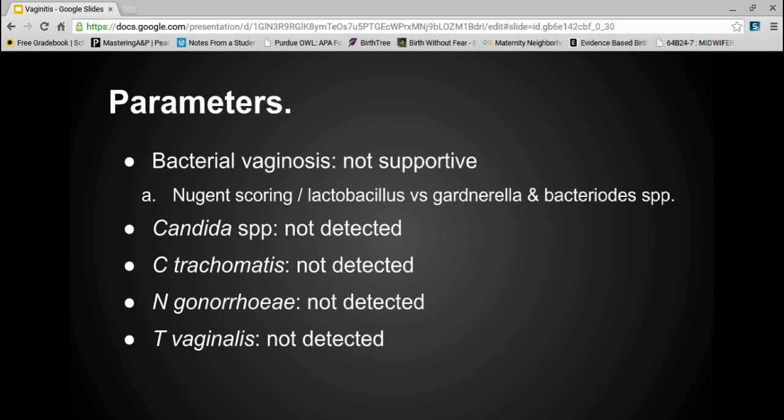Parameters. So basically we're looking to not find it. It's not detected, it's not supportive. With BV, we use the Nugent scoring, which takes into account the amount of good bacteria in the vagina, which is lactobacillus, versus the anaerobic bacteria, Gardnerella and bacteroides.